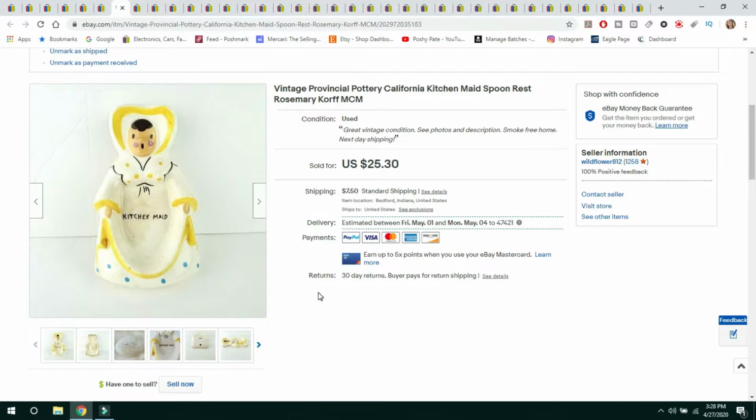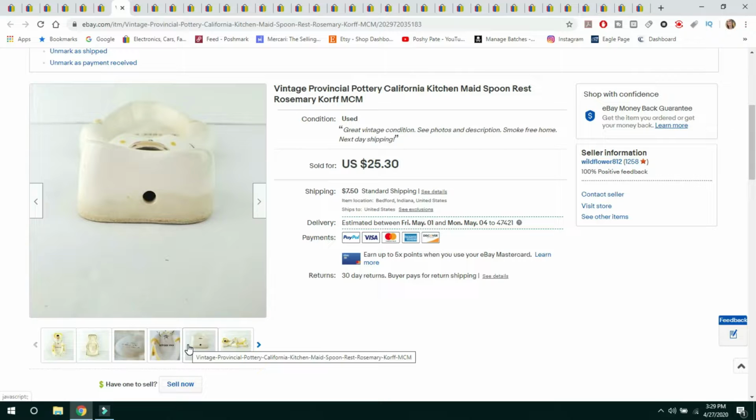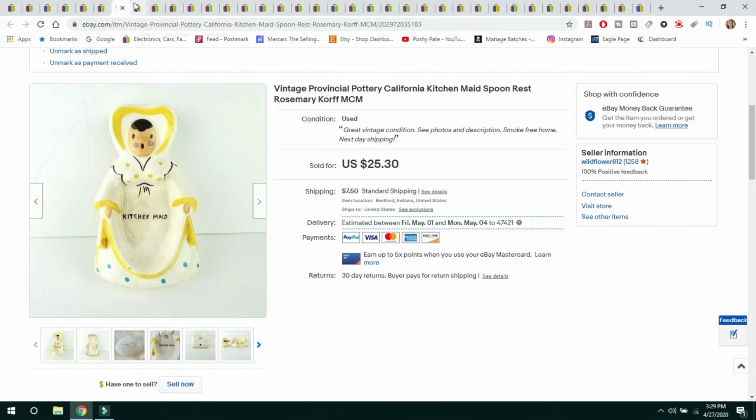The next item is this vintage Provincial Pottery California Kitchen Made spoon rest. It was made by Rosemary Koroff, and I put mid-century modern, which is a good keyword to use. Really pretty California pottery spoon rest. This actually came from my home, from my own personal collection. I decided to go ahead and sell it, and she sold for $25.30, and the buyer paid shipping.